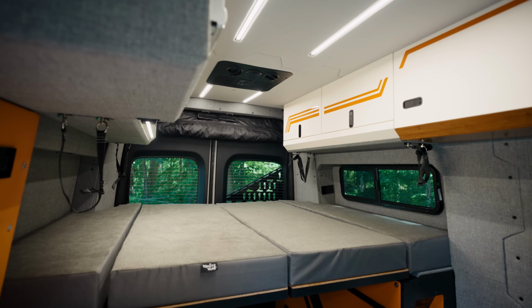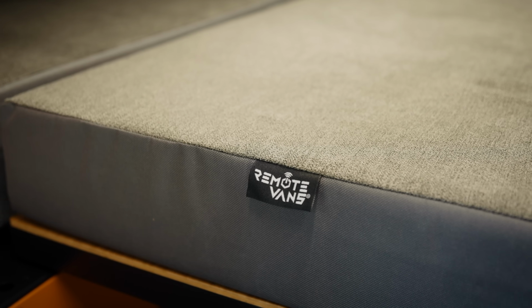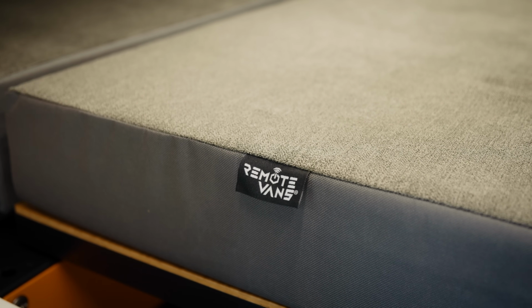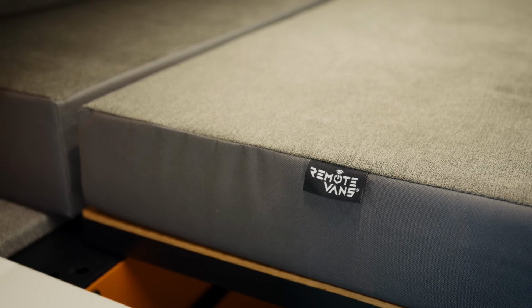When set up, the bed sleeps east to west, and thanks to our side pods, fits even our tallest rolling nomads. Another thing I want to mention is our mattress. After talking to a lot of van owners, we discovered that one of the first things they often did when they got other vans is to replace the mattress right away. With this van, you'll enjoy a high-quality mattress from the get-go, thanks to our 5-inch, super comfy mattress.